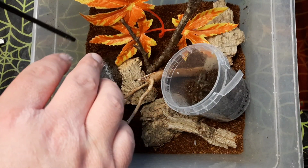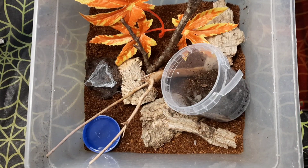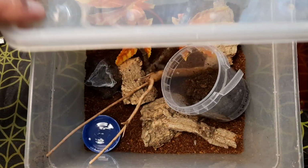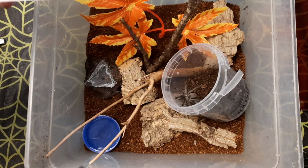Managed to get this bit out with a bit of their webbing. So, yeah, we'll leave that away. See, they are panicking a little bit. Bless them. So I did feel really, really bad. So this is where I was like, oh no, I'll just leave them alone. And then they started coming out.